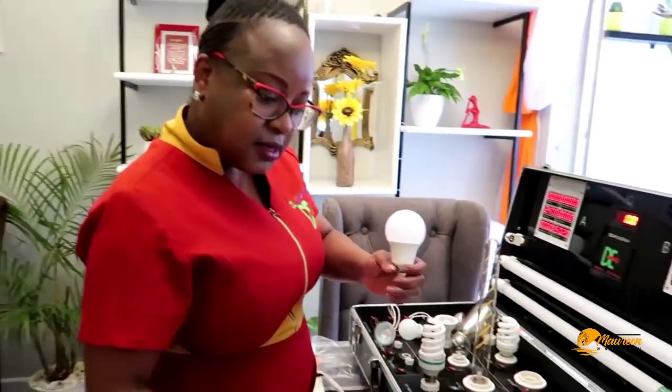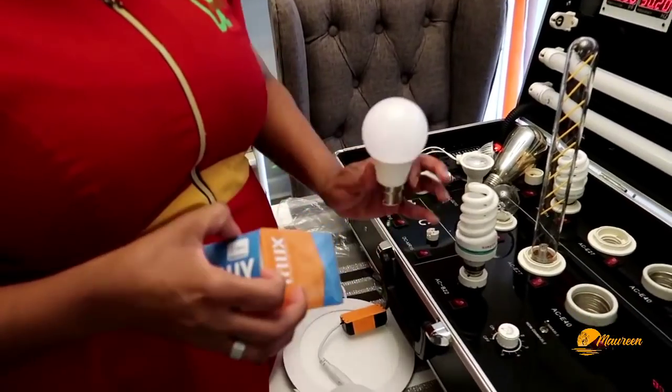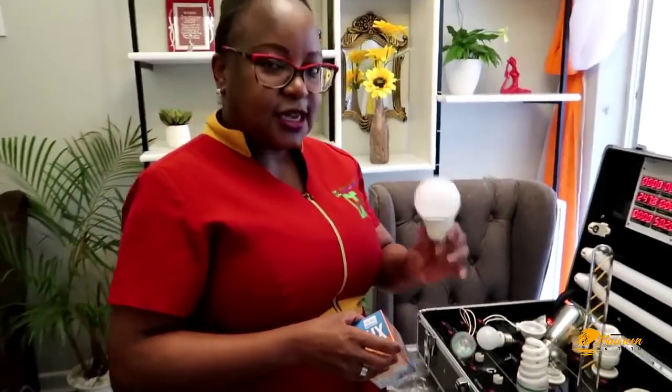So these are the bulbs. These are what I have. These are the bulbs that are replacing the so-called energy saving bulbs. So these are the LED bulbs. This is what is in my vanity mirror. Eight of them.